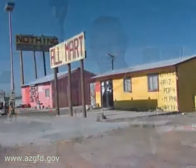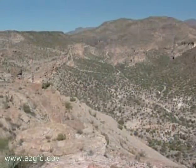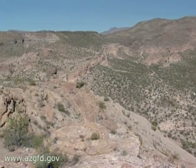Bighorn sheep release here today, and we are literally 15 miles from nothing in some pretty wild country. Nothing, by the way, is one of the cities here in Arizona. We're actually within the Aquarius Mountain Range, and we're in Unit 18B.